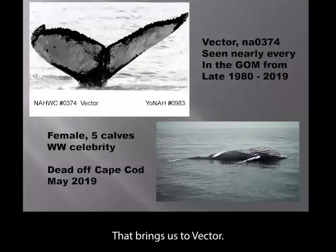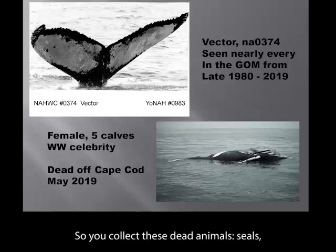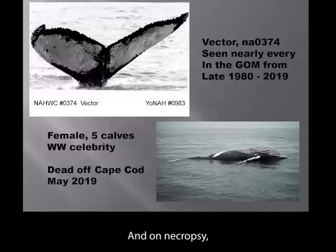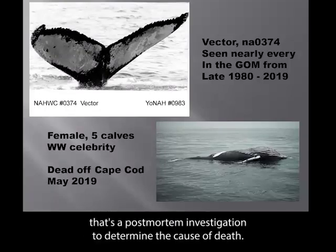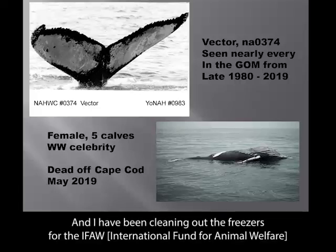That brings us to VET. Part of my work at the College of the Atlantic is helping other stranding groups clean their freezers. So you collect these dead animals, seals, dolphins, large whales. The smaller ones end up in freezers, and on necropsy, that's a post-mortem investigation to determine the cause of death. At some point, you have to clean out the freezer. And I have been cleaning out the freezers for the eyeball group.